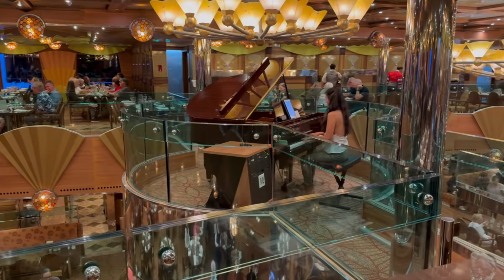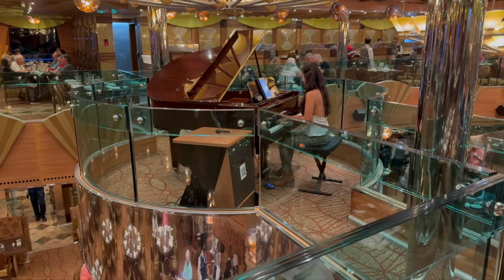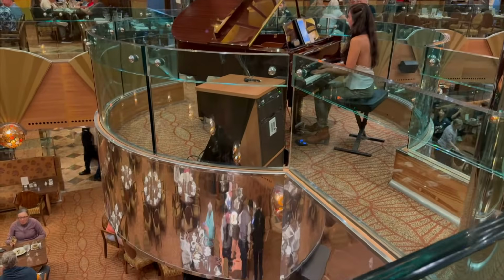We're actually seated very close to the piano player. It's like we get a front row view. We're not positive, but we think she might be able to overhear some of our conversations because we'll do song requests just in a conversation between me and Joe, and then a little while later, all of a sudden she's playing that song for us.